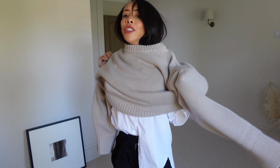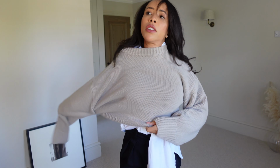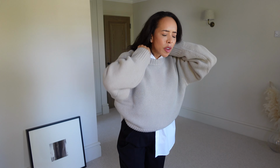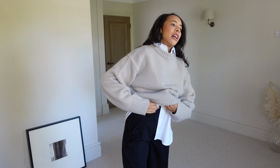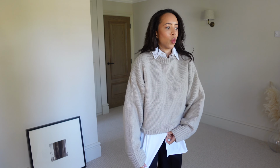So I'm just gonna put this on. Excuse me if I make a mess. But yeah, I'm just really loving mixing outfits. I always used to be a person that just wore dresses all the time. And I always just felt like it was a bit one-dimensional in the sense that you can only wear it once, which I think is a real money shame. I love dresses, I've got lots of beautiful dresses, but I think it's such a shame when you can only wear an item once.